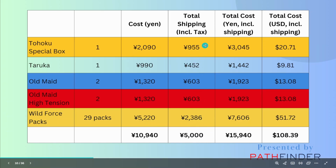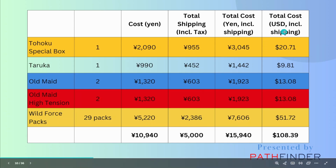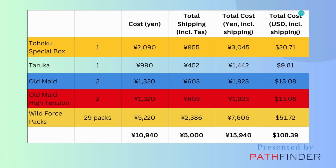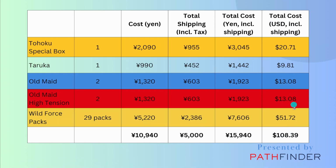So the shipping company also collected tax from us, because in Singapore there's no de minimis rule. So it doesn't matter what amount you buy, you still have to pay the GST. That's 9%, and then you have some handling fee, a little bit, especially if you consolidate the package. But the total is about 5,000 yen. So totally I paid about $108.39 including shipping to get all these things.